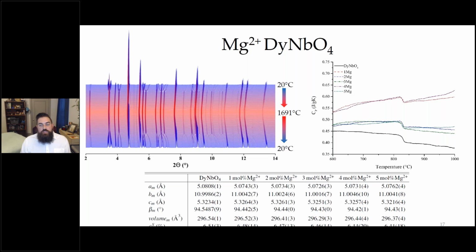So moving beyond the alkaline earth doping of the lanthanum niobate, we looked at the doping of dysprosium niobate with magnesium. In this case, we looked at doping concentrations of 1 mole% to 5 mole%, and only looking at magnesium. And this was to match the size of the dopant cation as much as we could to the rare earth, to the dysprosium, utilizing the ionic radius as our comparison factor.